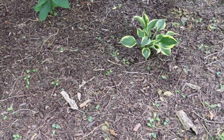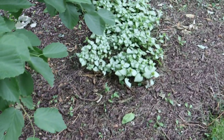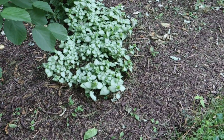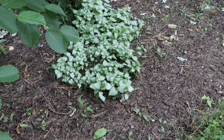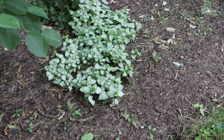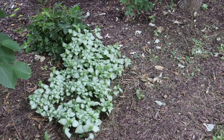And just more hostas, and I love this stuff. It acts as a ground cover, and it just spreads, and it gets these beautiful purple flowers on it in the springtime. Really sweet.